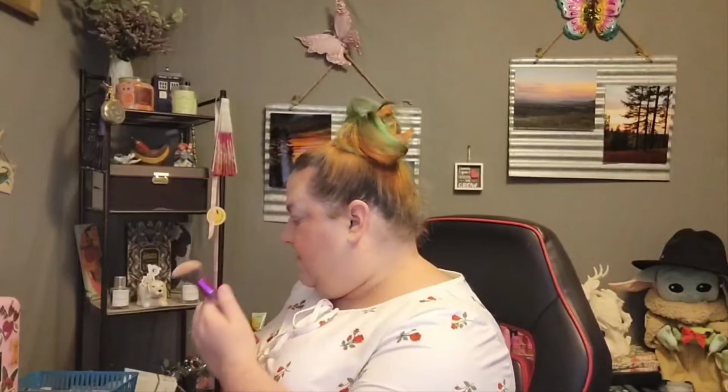I'll go with this one to spread it out and blend. And then I'm going to put the ColourPop Pleach. Pleach! That's a word, right? Peach blush on my face. This one. It's a really pretty subtle blush.